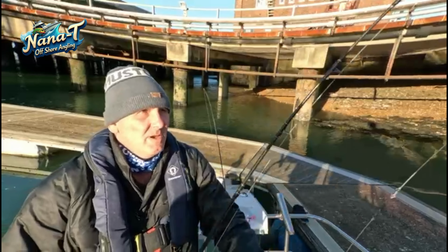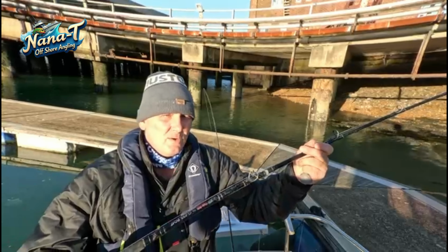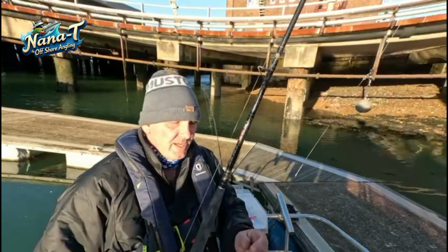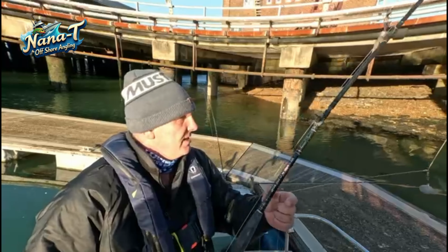8 foot Ugly Stick, and that's a bit old school. I've had it for quite a few years now. That's a 12 to 20 class. It's got a nice tip on it, and you can feel every bite. And the reel is a Daiwa Saltiga loaded up with 30 lb braid. It's the ideal combination really for general drifting and live bait work. We use them for live baiting for bass as well.